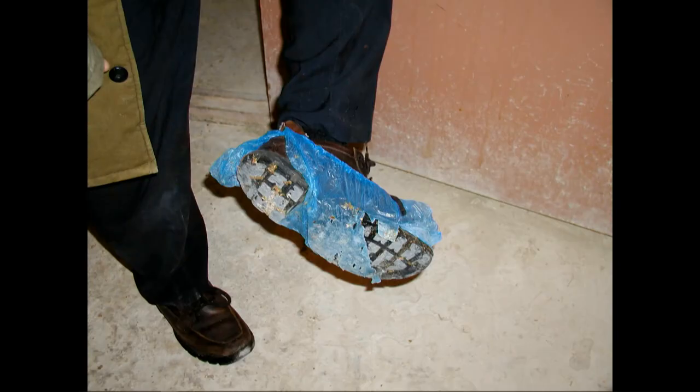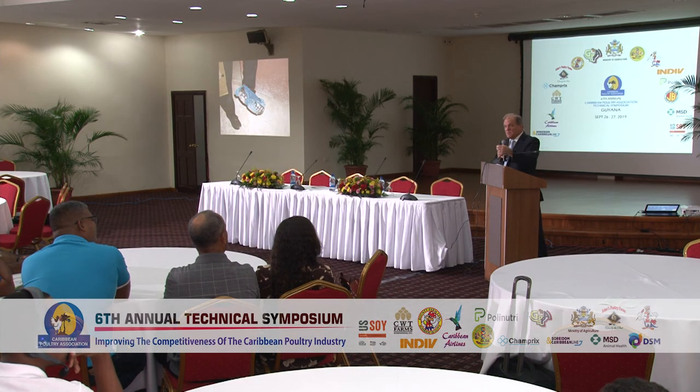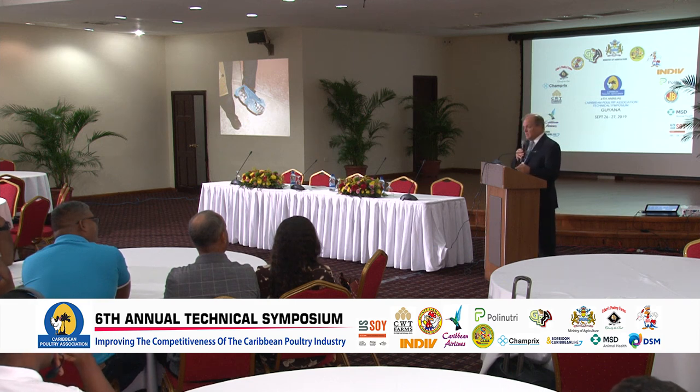Here's another example. This is a Russian version of disposable boots. I had one on each foot when I walked into the house, and this is what I came out with after. Not very effective, is it? So sometimes doing something like this or having a bad foot bath is actually worse than doing nothing. So we have to have it properly constructed and maintained.